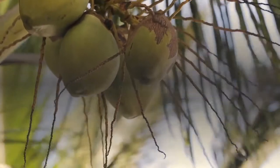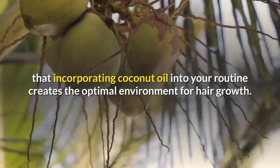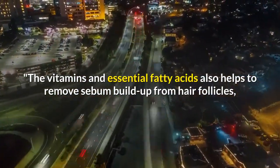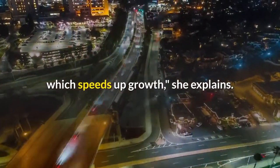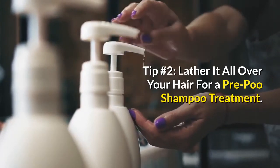Alvarez agrees, adding that incorporating coconut oil into your routine creates the optimal environment for hair growth. The vitamins and essential fatty acids also help to remove sebum buildup from hair follicles, which speeds up growth, she explains. Tip number 2. Lather it all over your hair for a pre-poo shampoo treatment.